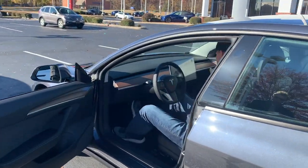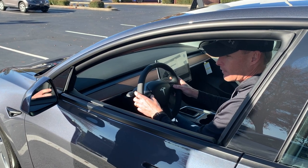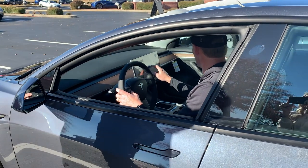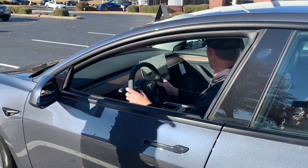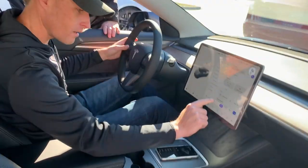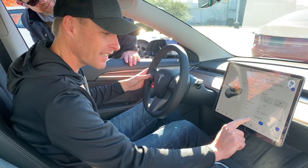Charging on there? Yes, sir. Did you guys get a chance to drive one before you bought it? Nope. Awesome. So you bought one without trying it. Bought it without trying it. That's a big leap. It really is. Go up or down with the sync, or you can do it by voice commands. It gives you many different ways to do it. Look at that.